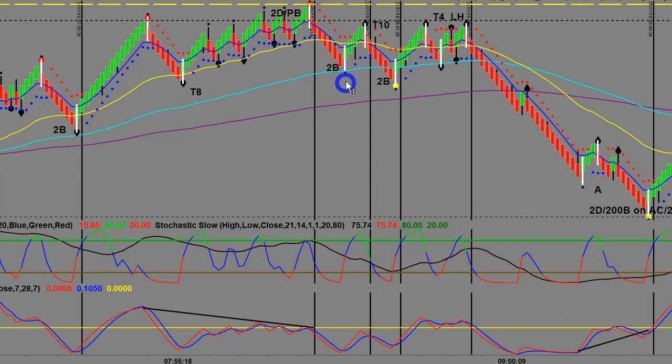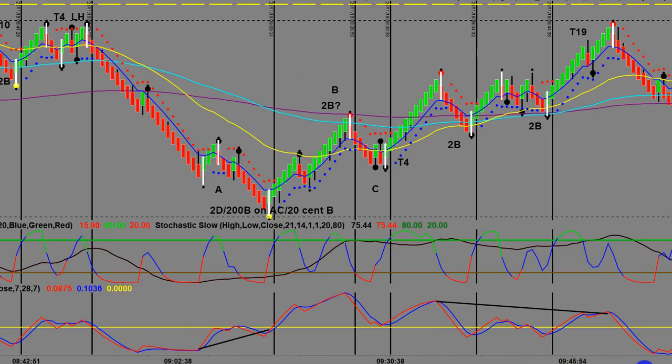Here you've got a failed 2B. Here we've got a break-even 2B. But what are these after? And for my members watching, you've got a 2D pivot bounce, and we know that usually that represents the market rolling over, so that's not a good area to be trading.